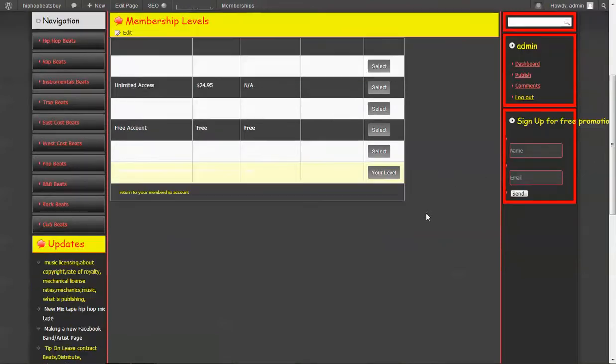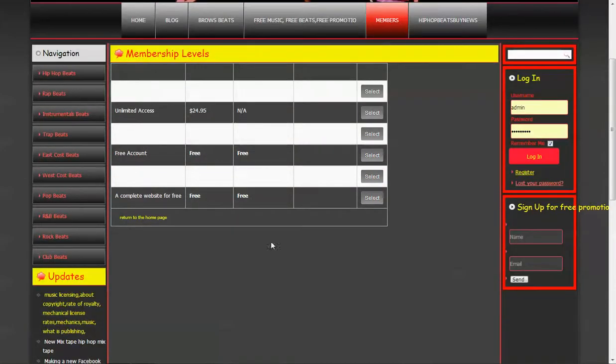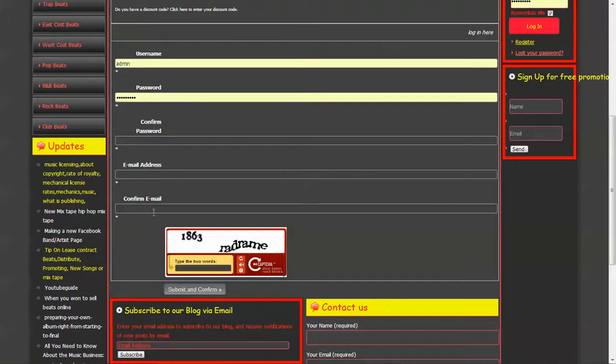Sign up for your level. You can't see that for now because the white background has to be changed, but whenever you come here, it's going to be like this. You see complete website for free. You select it, and once you have selected, you put your name and email address and confirm.